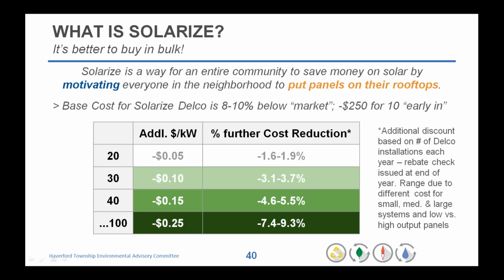So again, as we talked about, with bulk buying we're able to get really competitive installation costs for all of the folks, and we have incentives built in. If we get more folks as part of this program, there are additional cost reductions for everybody. If we get over 20, you can see we've got the 5 cents per kilowatt installed reduction, so that's like 1.5 to 2% of your system. If we get up to 40, that gets up to a 4.5 to 5.5% reduction in your system.